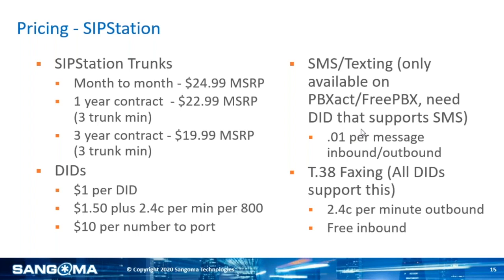It's 1 cent per message inbound, outbound if you're doing texting. It does support MMS. You do need to make sure that the phone number you currently have porting over or you're selecting through our store supports SMS.